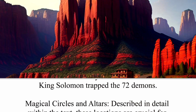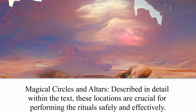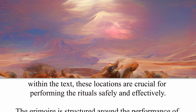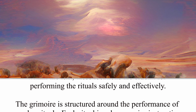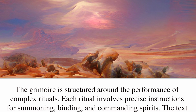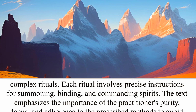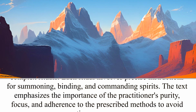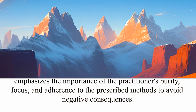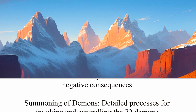Angels and spirits of the Ars Goetia, Ars Paulina, and Ars Almadel. These beings are associated with various aspects of nature, time, and the cosmos. The brass vessel, the mythical container in which King Solomon trapped the 72 demons. Magical circles and altars, described in detail within the text, these locations are crucial for performing the rituals safely and effectively. The grimoire is structured around the performance of complex rituals.